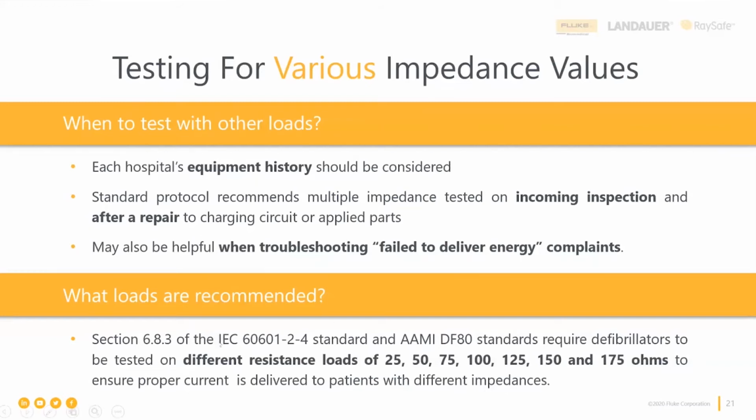So the loads recommended are the same ones that are recommended in the standard. The IEC standard for this is IEC 60601-2-4. And then the local national standard has been AAMI ANSI DF80. They both actually say the same thing because they've been harmonized these days. But we know that you guys, by and large, don't read the international or local national standards. You just follow the test procedure and do what you're told. You really ought to dig a little deeper. You can know more if you want to know more, but this is where the requirements come from and what the test loads are at which the standard wants every selectable energy level to be tested across.